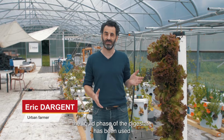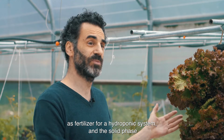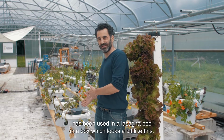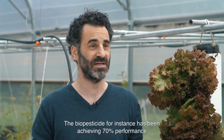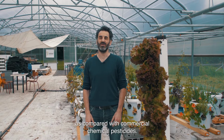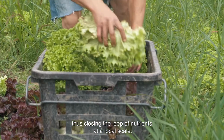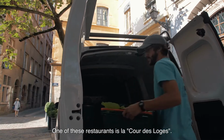The liquid phase of the digestate has been used as fertilizer for a hydroponic system, and the solid phase has been used in a lasagna bed in a box, which looks a bit like this. All of this has been yielding really good results. The biopesticide, for instance, has been achieving 70% performance as compared with commercial chemical pesticides. The food produced on the farm is then sold to restaurants, thus closing the loop of nutriments at a local scale. One of these restaurants is la Cours des Loges.